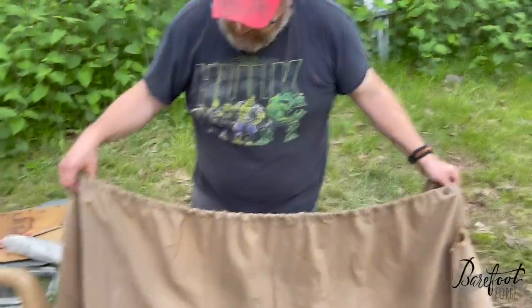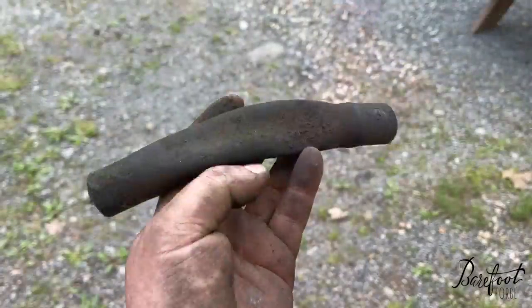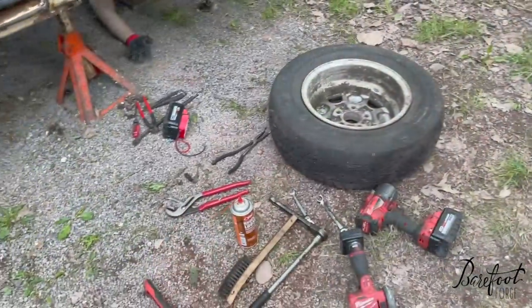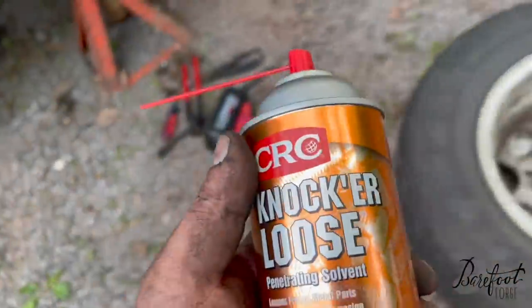Stop. This smells like urine, real bad. This is the oil breather hose, and it looks horrible, so we'll replace that. Could you please hand me the CRC brand Knocker Loose juice? Oh, yeah, good product placement. I love CRC brand Knocker Loose juice.